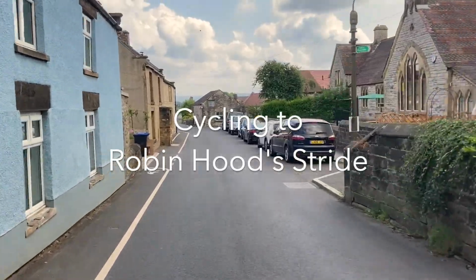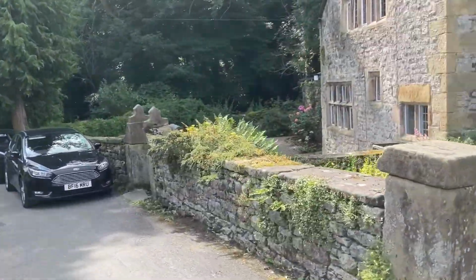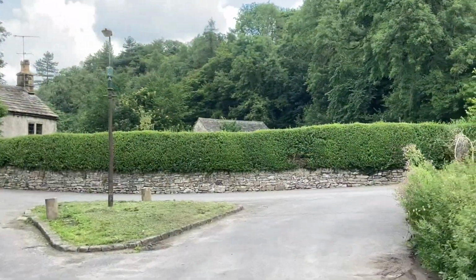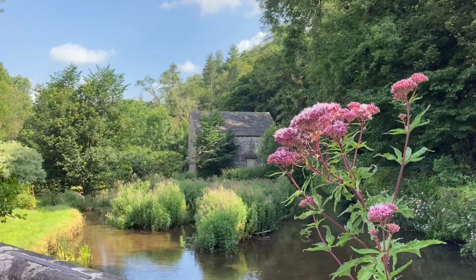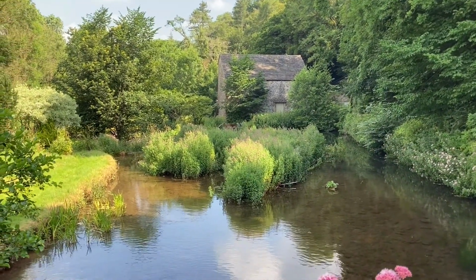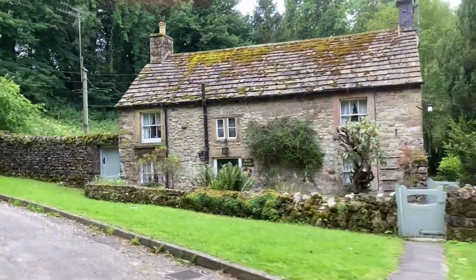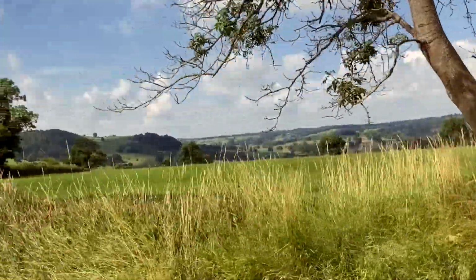So we left Yulgrave and went through the pretty little village of Alport. Crossing the River Lathkill, looking down at a picturesque watermill from the bridge. And then up past the old village post office. All along the trip, we were treated to spectacular views across the Derbyshire countryside.